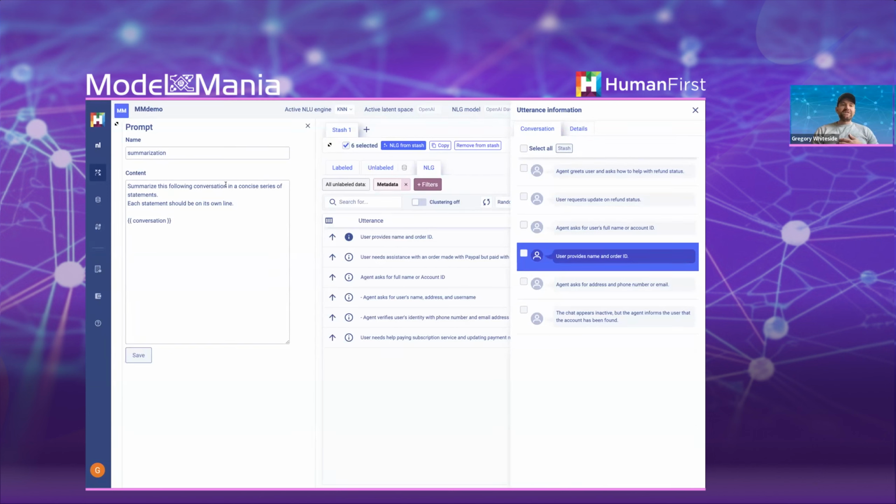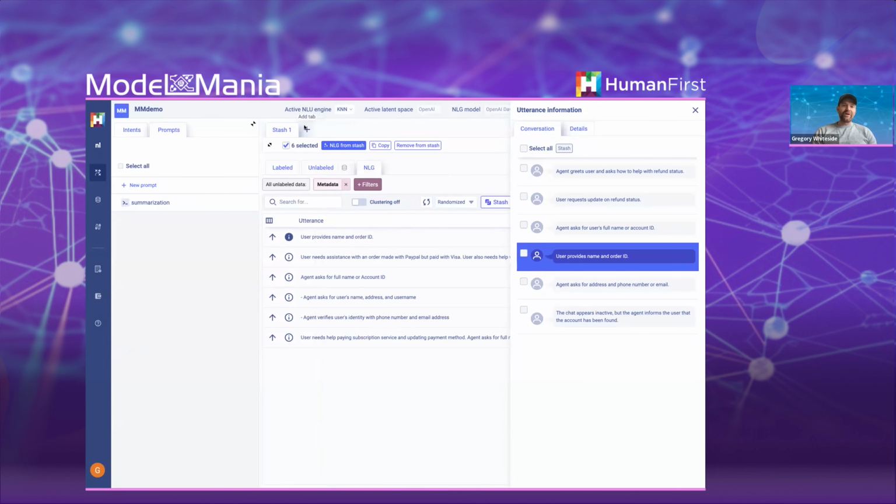Of course, we might identify things here that we want to change. We might want to improve the prompt. So you can quickly change the prompt itself and rerun the same prompt against the data until you're satisfied with the transformation that you've got. Once you have that, you can run that same prompt against all of your data, for example, to summarize everything. That would take a bit more time, but we've prepared that ahead.